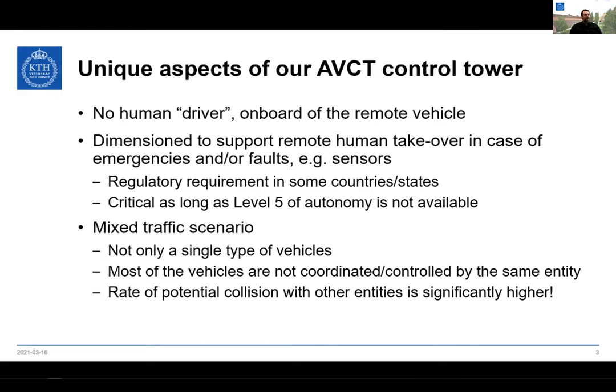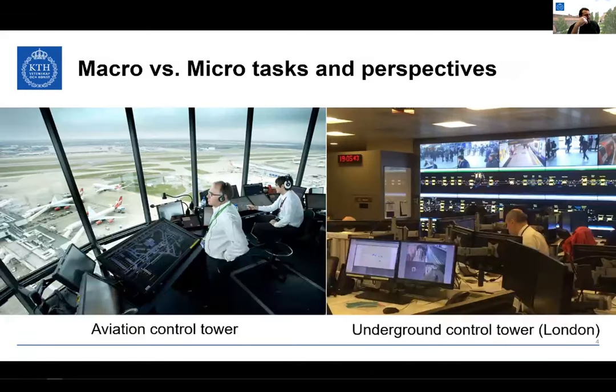This also means that we have a rate of potential collision with other entities on the road, which is significantly higher than, for example, aviation or other types of control towers. Of course, we have some similarity in the sense that there are two dimensions to the human tasks and perspectives. So we have the macro and the micro dimension.